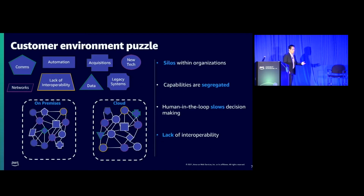And so some of you who've been in the trenches will know that if you take a step back and you're talking to your customers and they're going over their architecture and you're trying to get a sense of where they are today and where they want to go, you'll commonly see that if they have a cloud deployment, it's all jumbled, right? Same as on-premise. We refer to it as a puzzle.